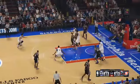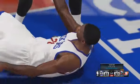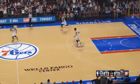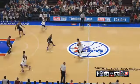Spates checked in for Philadelphia. And there's the foul. It's on Nicholas Batum. That's his fourth foul of the contest. Great defense. He anticipated the play and got there first. Yeah, I think he got there in time. Nice play.